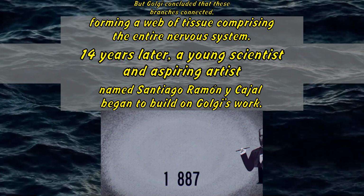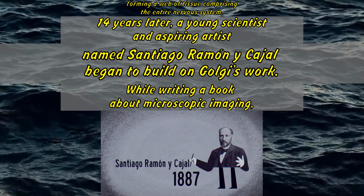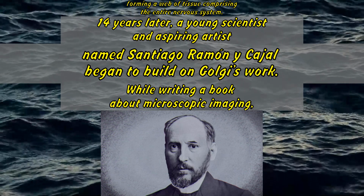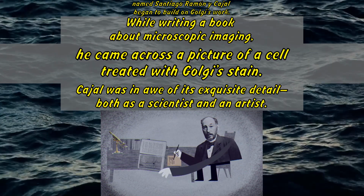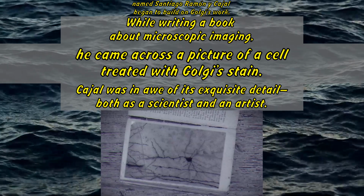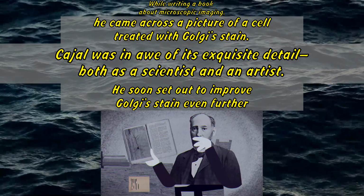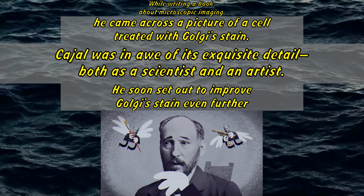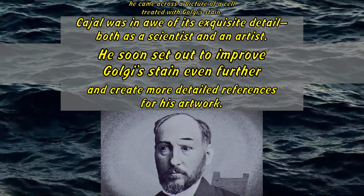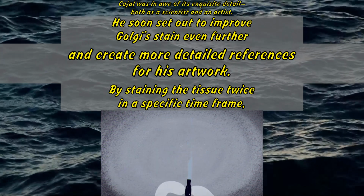14 years later, a young scientist and aspiring artist named Santiago Ramón y Cajal began to build on Golgi's work. While writing a book about microscopic imaging, he came across a picture of a cell treated with Golgi's stain. Cajal was in awe of its exquisite detail, both as a scientist and an artist. He soon set out to improve Golgi's stain even further and create more detailed references for his artwork.